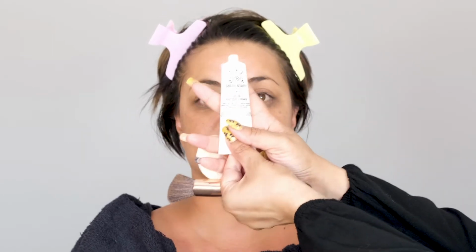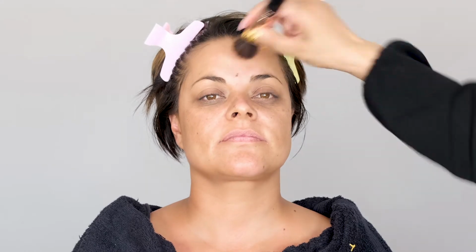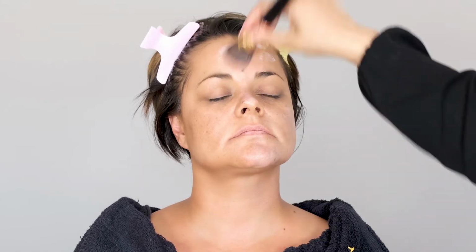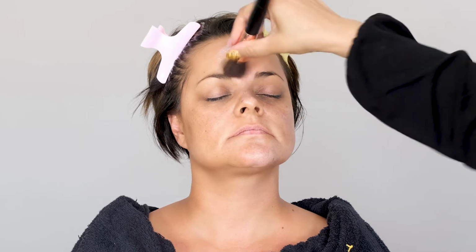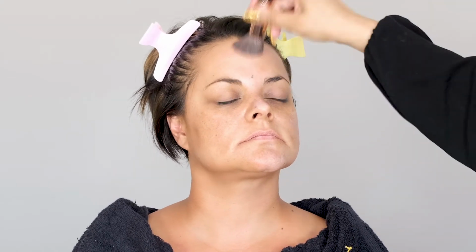This is our Shiloh Beauty Photoshop primer that we apply. This is also an SPF 50 primer. And you're going to see how it blurs out her mark so that you actually use a lot less product when you're correcting and applying your foundation. Take it all the way down to your collarbone, over the eye, completely avoiding the area where I've applied the Real Eye Cream because that is still taking effect.